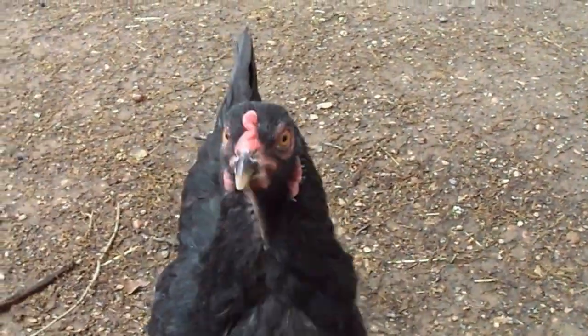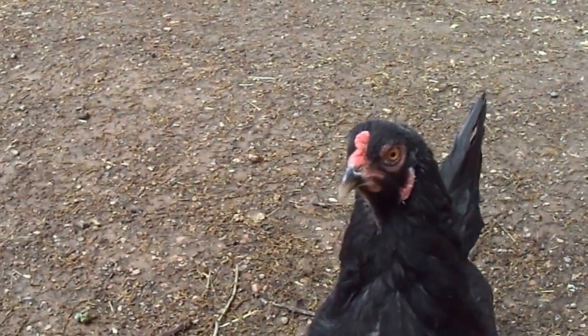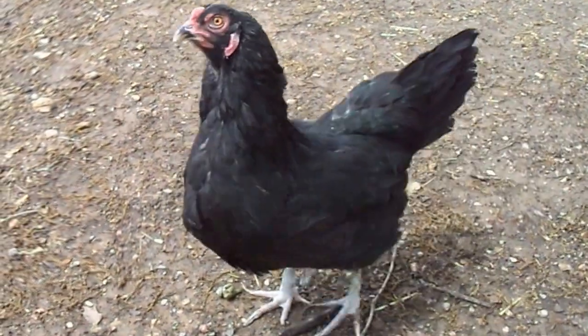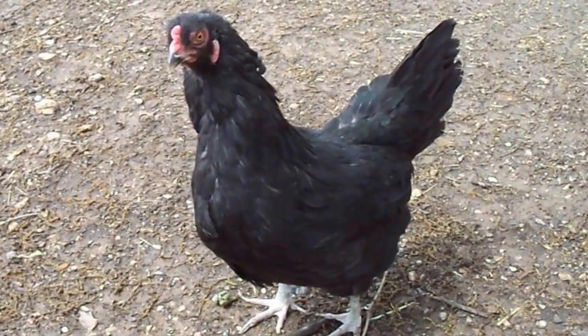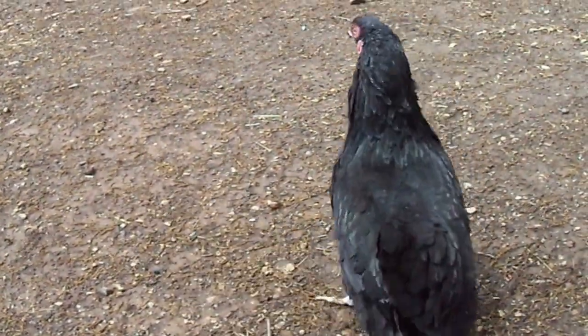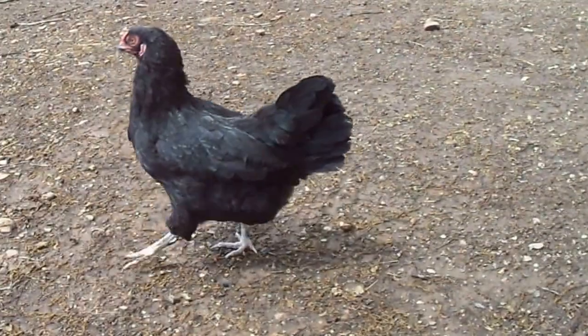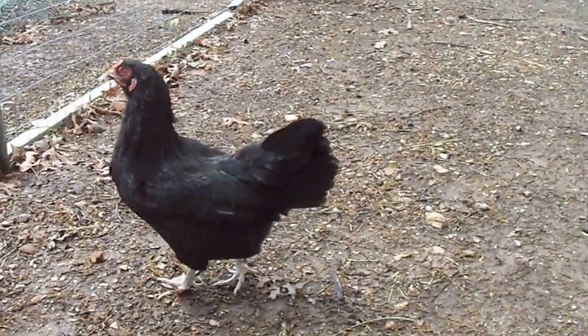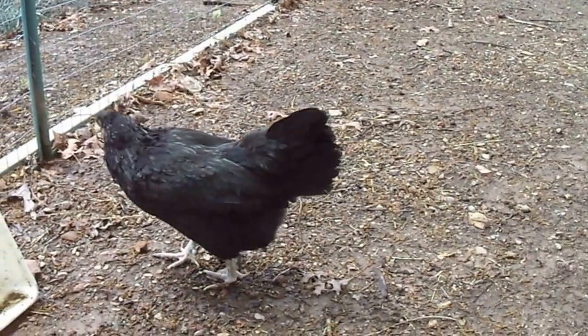Meet Tiny, the Terrorist Attack Hen. She is called that for a very good reason. You see this hen? Bears some resemblance to a black Sumatra. She doesn't have a gypsy face, and what that means is her face doesn't have the black tint to it. She's got a red pea comb.